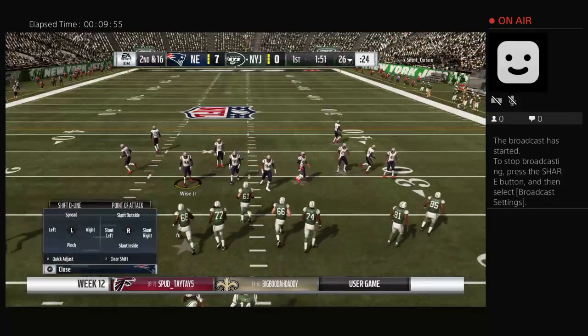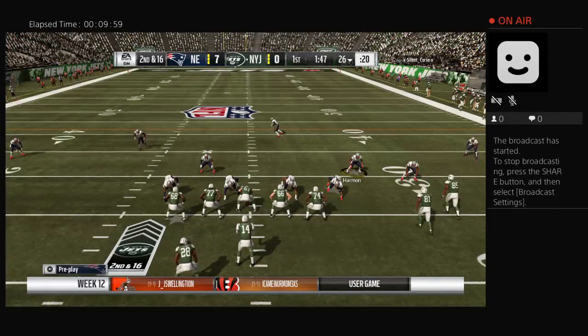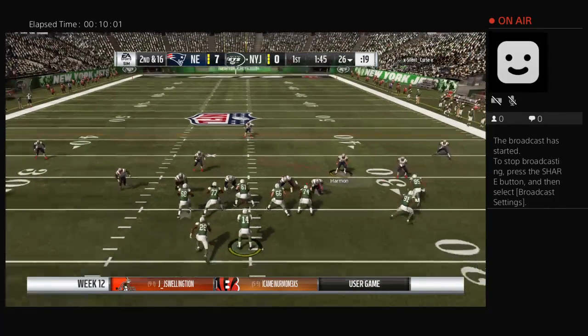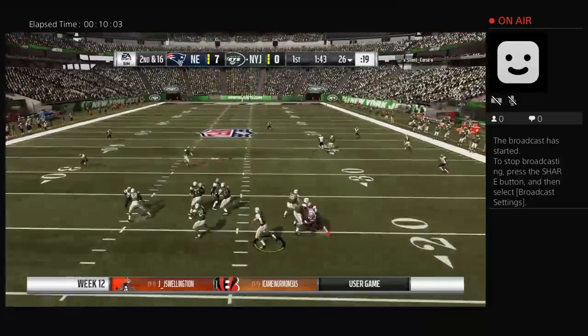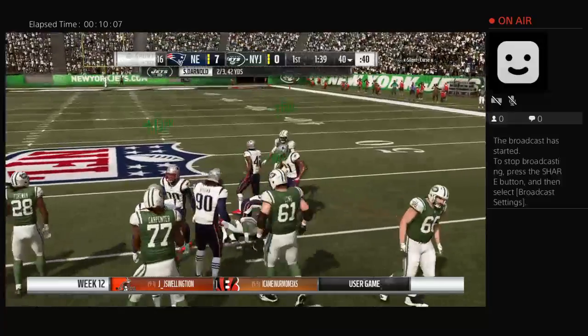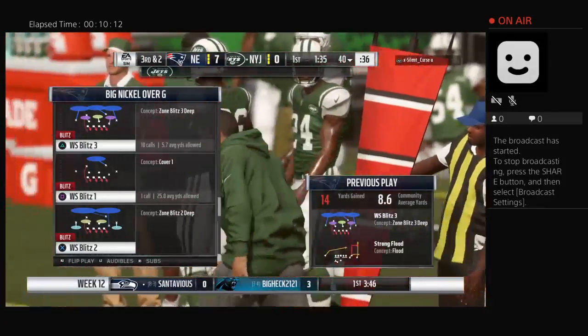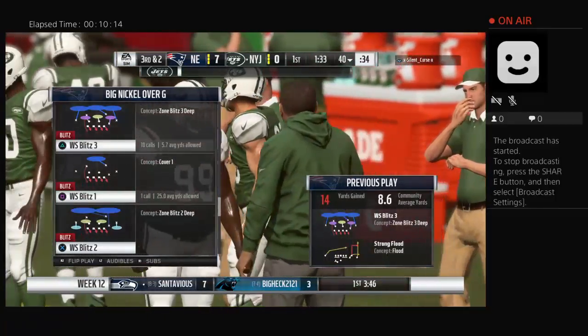Protection certainly going to need to be a bit better here on 2nd and 16. The shotgun snap for Darnold. Got his man, Robbie Anderson. And he'll bring it up here to right at the 40-yard line. They get 14 back, but it leads now to a third down.